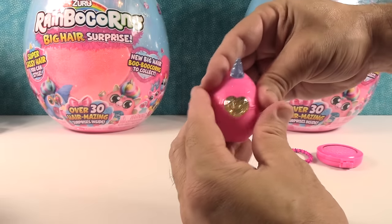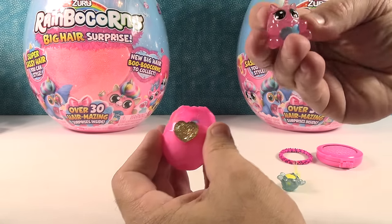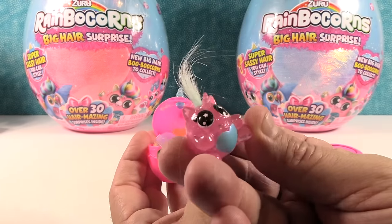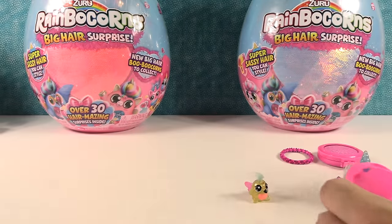That's okay, we understand. Last but not least, I love these pretty gemstones on the front. This is a different kitty corn. Looks like. Very cute. I like all the different colors that they come in. I do too. All right, Shannon.